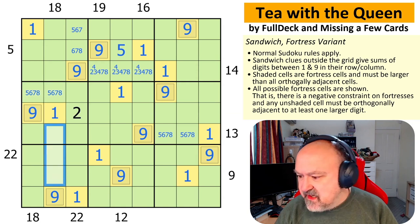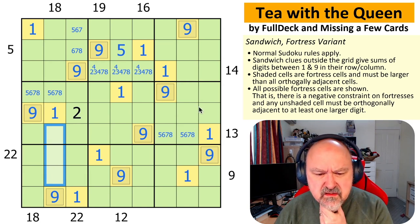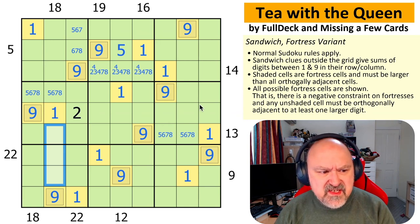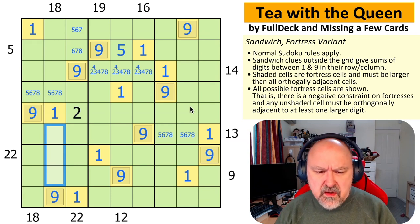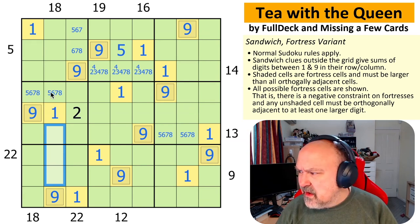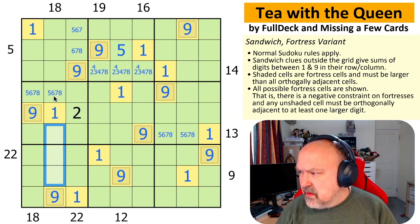Now this is 18 in 3, which must have a 7 or a 6 in it. Hang on, it must have a 7 or a 6 in it. 18 in 3 is 3, 7, 8, or 4, 6, 8, or 5, 6, 7. It must have an 8 or a 5 in it as well. So that's not helping.